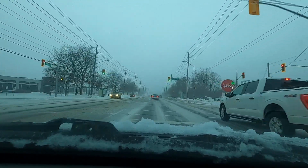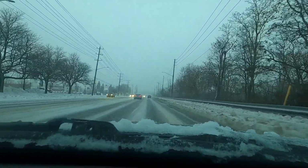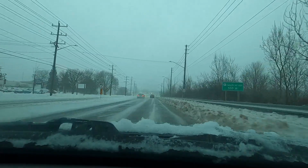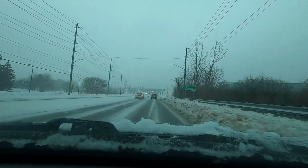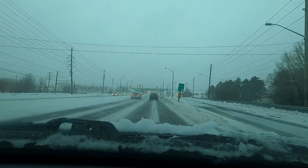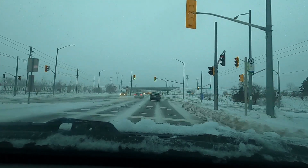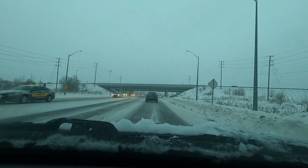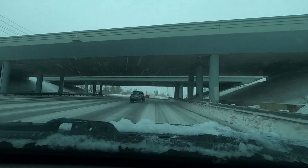And I want to get into the right-hand lane here. So there we go. Yeah, we'll take a little trip on the highway here with these road conditions. And hopefully I don't spin this out. Because as I think you can tell, it's pretty windy too. And if it weren't for the fact that I got snow tires on, I would not go on this highway. Because these roads here are super slippery. There's a good chance there's a thin layer of ice.